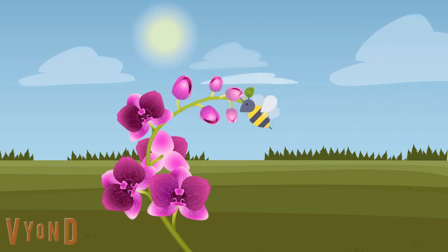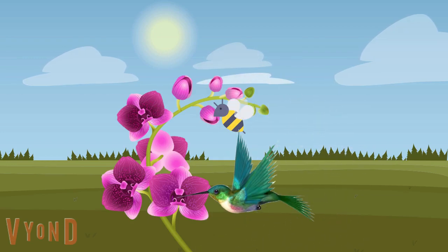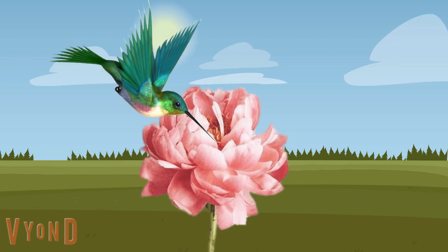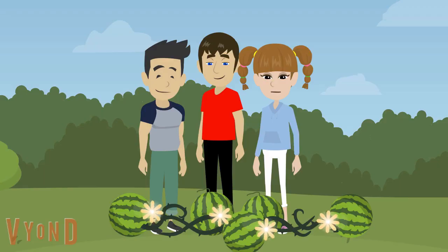Bees and hummingbirds also like the colors and smells of flowers. Hummingbirds use flowers for food. They drink a sweet liquid called nectar from the flower. Hey, this is a watermelon patch. Watermelon plants make small yellow flowers. The flowers will grow watermelons. The bees will pollinate the watermelon. Pollination is important to make new flowers and plants grow.